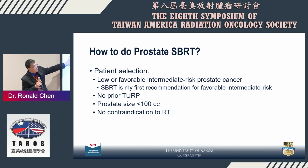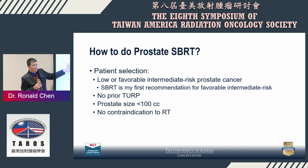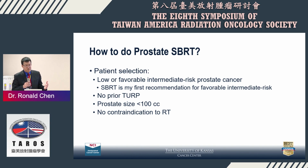And actually for these patients, for low risk in the US, we often offer active surveillance as a first option. But for favorable intermediate risk, I usually offer treatment. And SBRT is actually my first treatment recommendation for favorable intermediate risk. That's actually my favorite treatment because I can treat these patients in 5 fractions, which is 1 week. And I don't want to treat them with 5 weeks or 8 weeks of radiation because I think 1 week is just as good. So SBRT is my first recommendation for favorable intermediate risk patients where I practice.